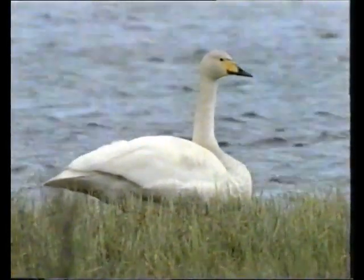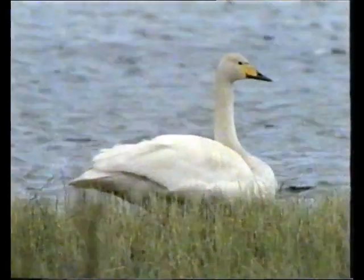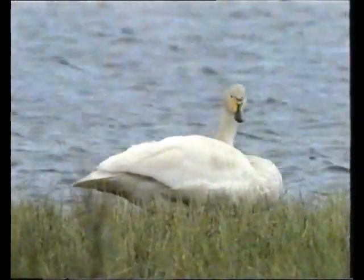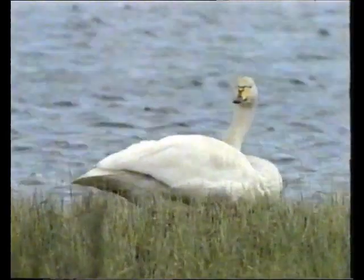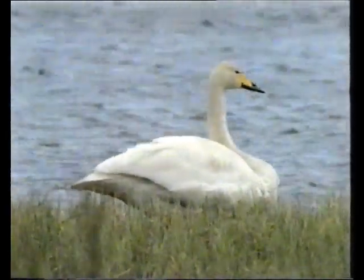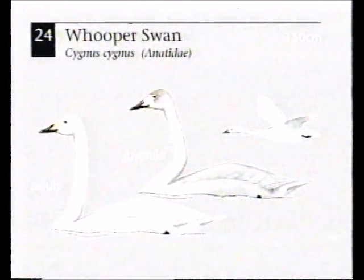Hoopers are as big as mute swans, but with straighter necks and yellow on the beaks. Notice how the yellow extends as a triangular wedge down the beak, a pattern visible even on the pinker bills of the juveniles. Hooper swans call spectacularly in flight with trumpeting noises which usually alternate in pitch. Some of their calls really do sound like a distant bugle.